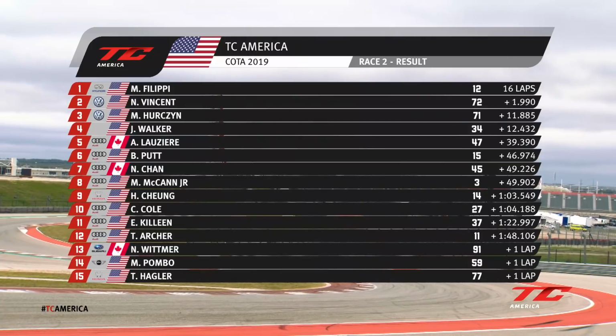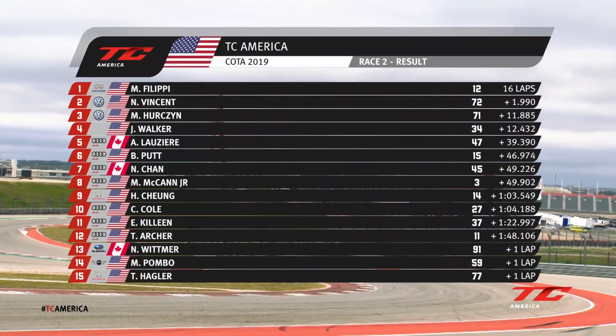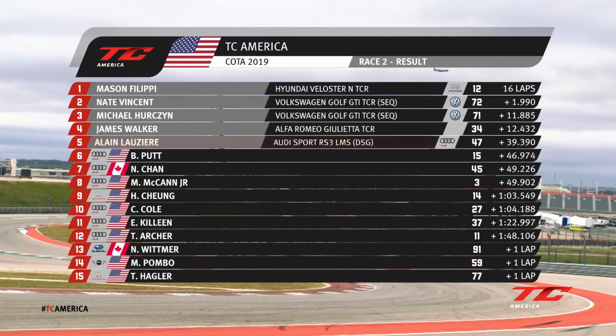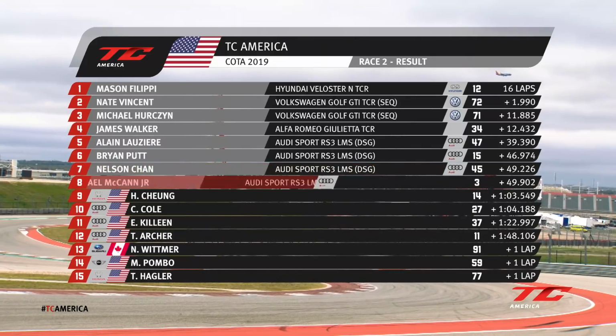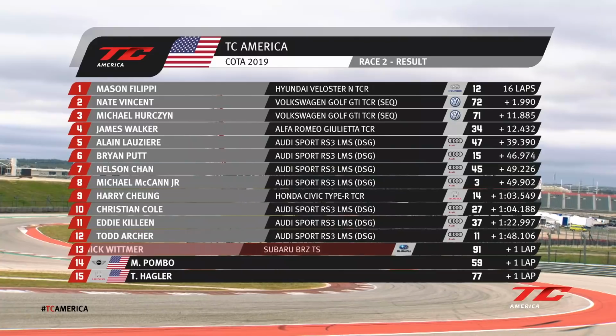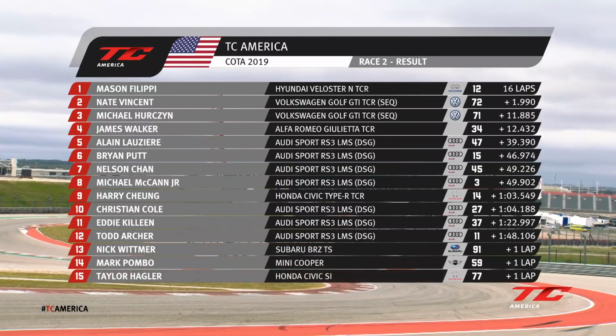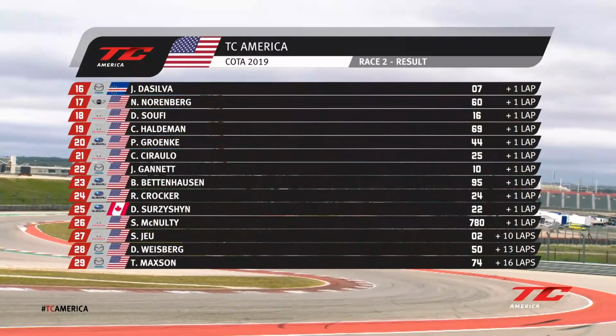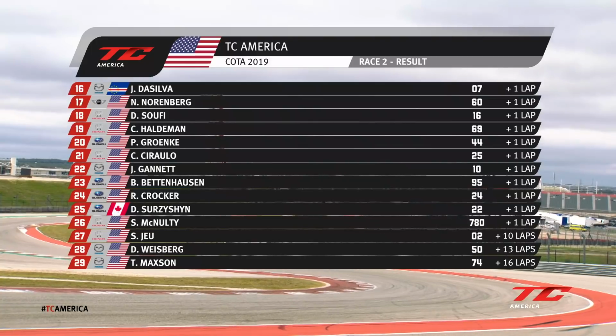TCR Cup category. And then Pombo, not quite enough to be able to unseat Nick Whitmer, who gets two wins in a row in the Subaru, the Mini, and the Honda on the podium in the TCA category. And you can hear Whitmer talking about that, and Eric Powell making the commitment this year to make sure that these cars are entered. And you can hear Whitmer's comments about the effort that this team is putting forward. It's pretty good.